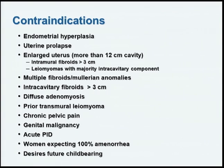If the patient has Mullerian anomalies, adenomyosis, a prior transmural leiomyoma that's been detected, chronic pelvic pain, genital malignancy, acute pelvic inflammatory disease, or is a woman who expects 100% of the time never to bleed again, these are not patients who should have this procedure. As mentioned, this compromises childbearing, and so our patients who are interested in pregnancy should never have this procedure.